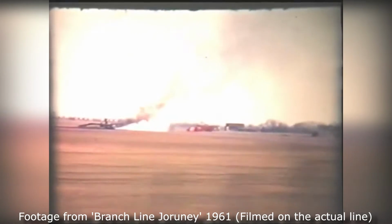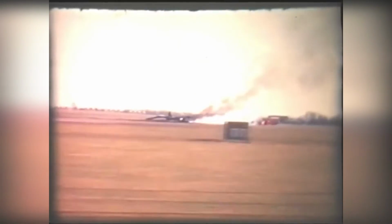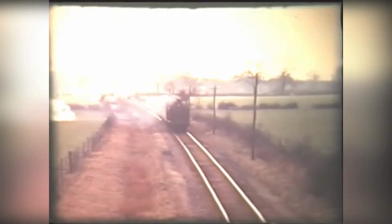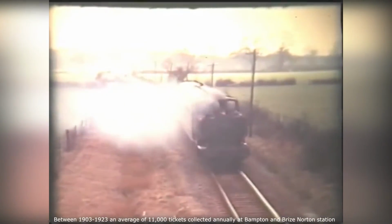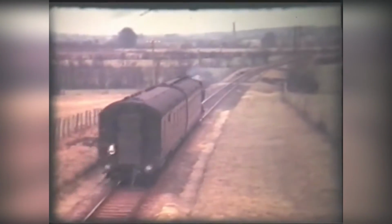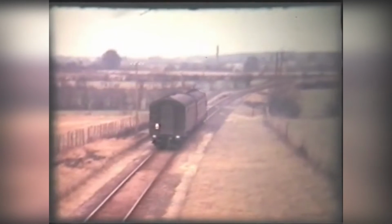For many glorious years, trains ploughed through the beautiful Oxfordshire countryside and thousands of people used the train service annually. In fact, between 1903 and 1923, an average of 11,000 tickets were collected annually at the station, and about 9,000 tons of goods traffic passed through every year. But as the saying goes, all good things must come to an end.